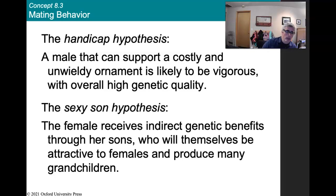So those are two ideas we can think of as why, two mechanisms we can invoke to look at this courtship behavior.